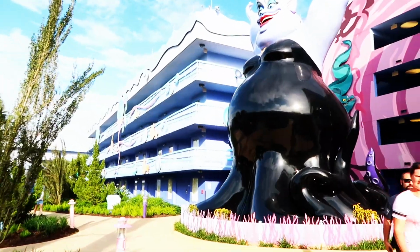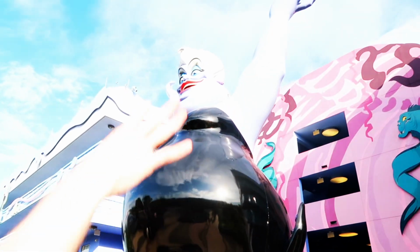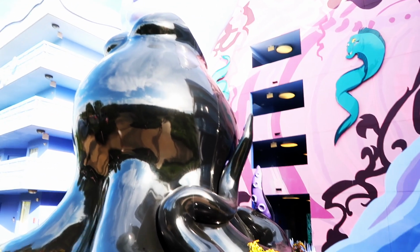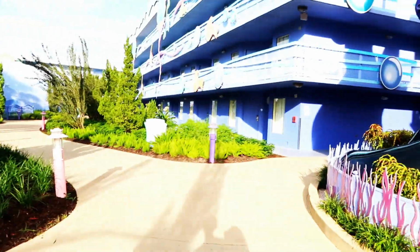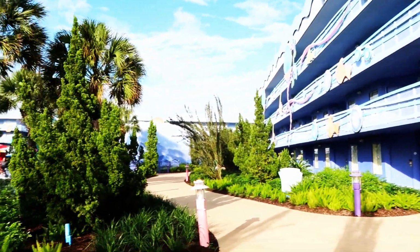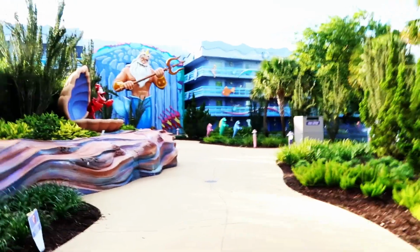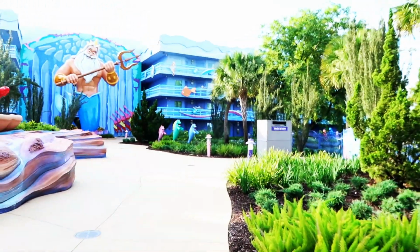We've got a giant Ursula here. This is, yeah, the Ursula building. In the back is Theme 2 with Flotsam and Jetsam. So that's really cool as well. Yeah, on the building. So we will cut right through here. You can keep going straight if you want to, or you can turn right down here, which is one of the entrances to the pool. The Flippin' Fins Pool. That's the name of the pool over here in the mermaid section.